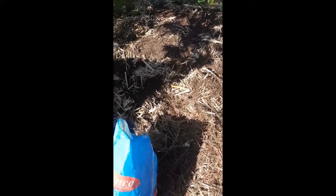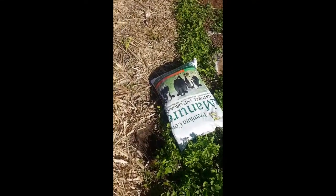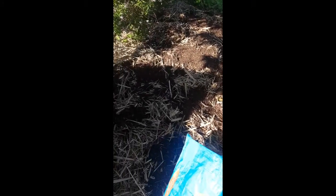Next I'm going to put on some pine needles that I collected along the sides of the road. I'm putting lots of different material and layering this up because after the potatoes have finished here, I really want a nice nutritious bed left behind, so I'm adding lots of stuff into it, and I'm going to put some cow manure as well after I've put the pine mulch, and then we'll put some sawdust on top.